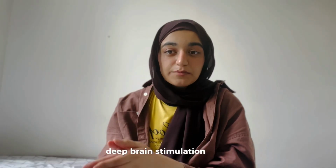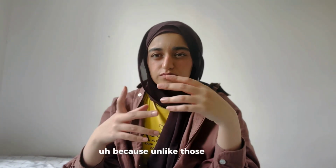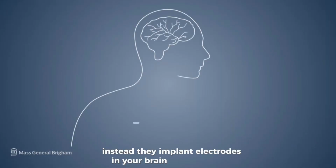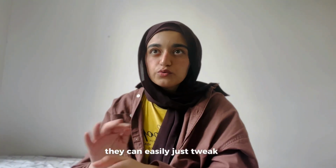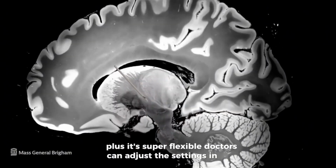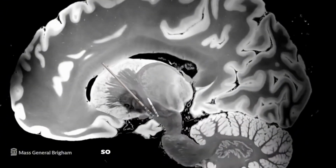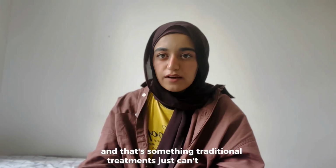But now, deep brain stimulation, or DBS, comes in as a total game changer because unlike those surgeries, DBS doesn't destroy anything. Instead, they implant electrodes in your brain that send little electrical pulses to specific areas. It doesn't cause any permanent changes to your brain, which means that even if something goes wrong, they can easily just tweak it or remove it entirely. Plus, it's super flexible. Doctors can adjust the settings in real time depending on what the patient needs and how much stimulation they need exactly. So it basically evolves as the patient's condition changes, and that's something traditional treatments just can't really do.